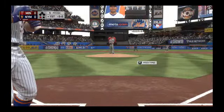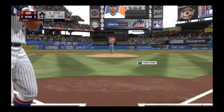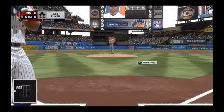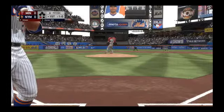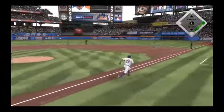So the bases are empty with one man gone. And up steps the power bat of Peter Alonso. First pitch of the at-bat. Maybe trying to back him up a bit there with the fastball. Well, I think that's a great spot for that pitch. In on the hands. It wasn't a strike, but if he can command the movement in there, he's going to be very effective in this one.